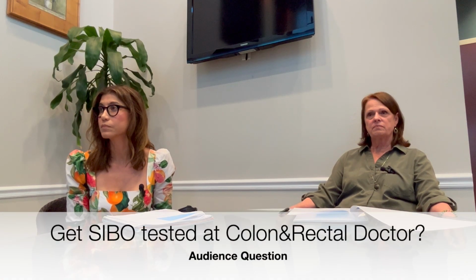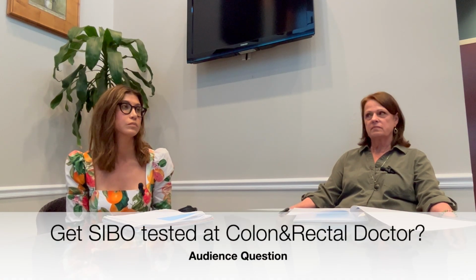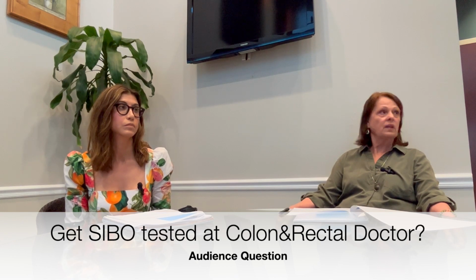And if you've had issues with IBS, likely it can be SIBO. And I guess, would a colorectal doctor test for that, or would it have to be a gastroenterologist? Yeah, or a gastroenterologist. Most insurances don't cover that, so they have to go to a special lab, right? To see the hydrogen and methane test.